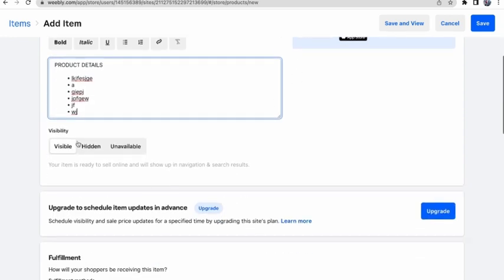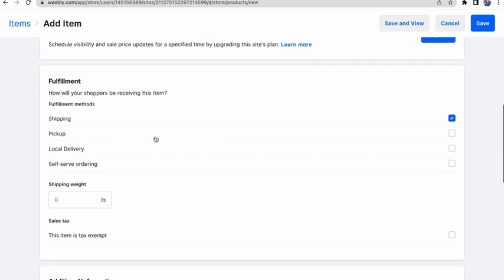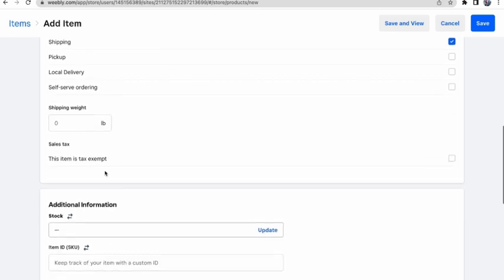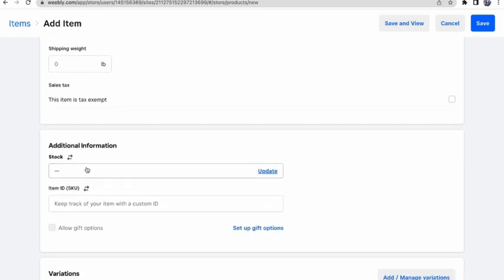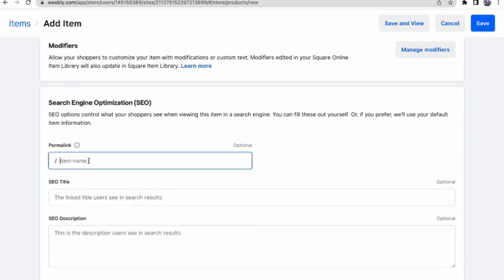And then here's the visibility. You can make it hidden, you can make it unavailable, you can make sure everybody is seeing it. And then here is where you're going to set up things like the item's weight, which is really important in calculating shipping later on, so make sure you're always calculating the item's shipping weight. And then you want to put in the SKU number. You can put in different variations, so this is where you would put in different sizes that you have. SEO, which is basically where you're going to be putting keywords. Because this is a quick tutorial on how to build your website, we're just going to go ahead and click on save.